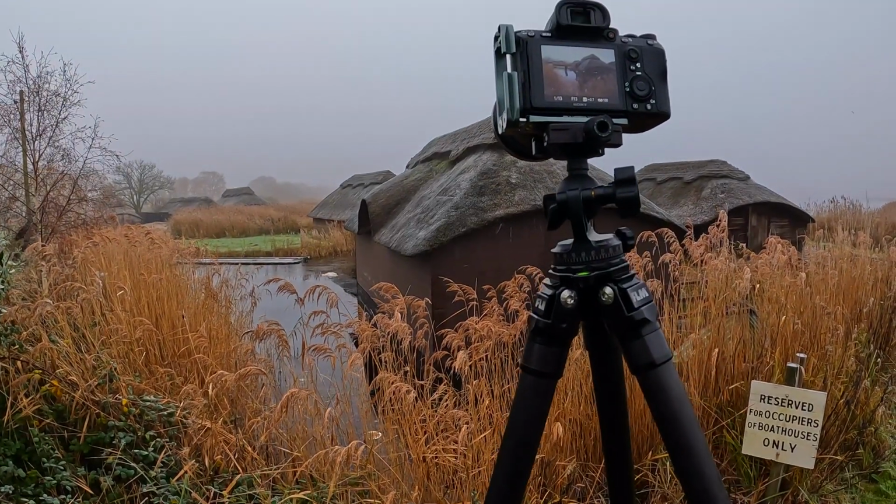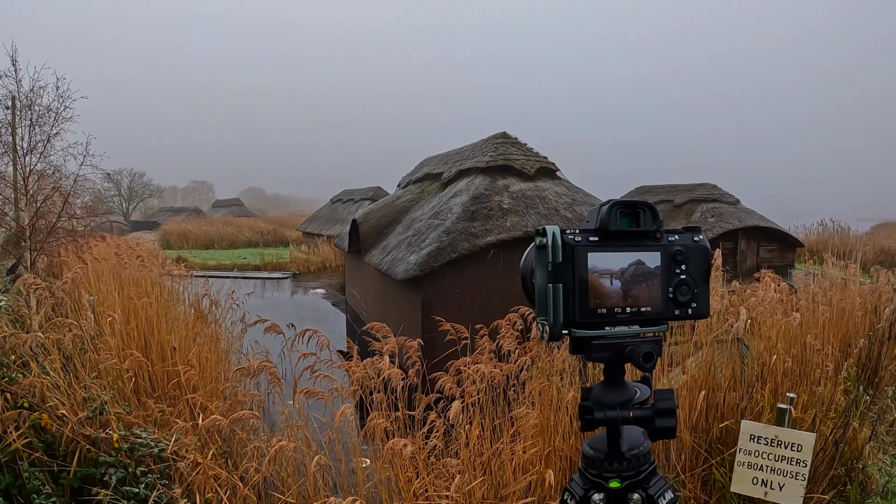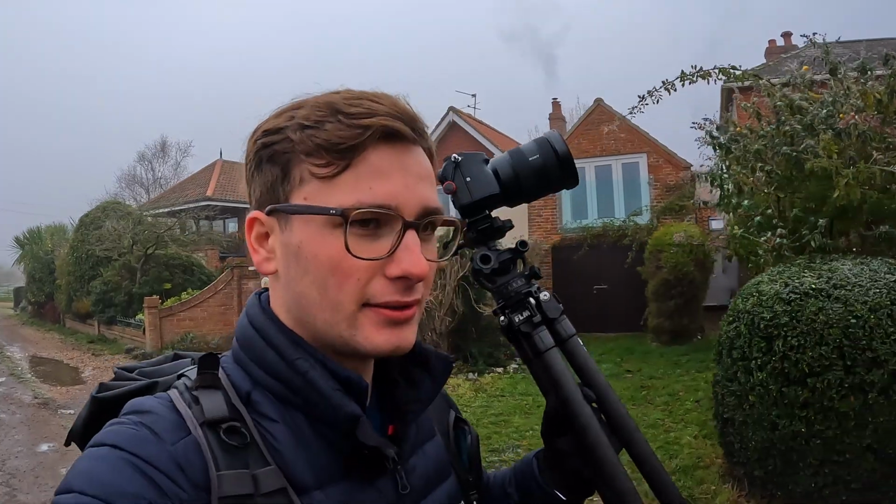What I really love about this time of year on the Norfolk Broads is the reeds turn a lovely kind of golden brown, and I just think in these conditions that's such a great contrast. If you can find those little patches of ice and that contrasting colour of the reeds, I think that's a really good complementary colour set. So just trying to look for that at the moment.